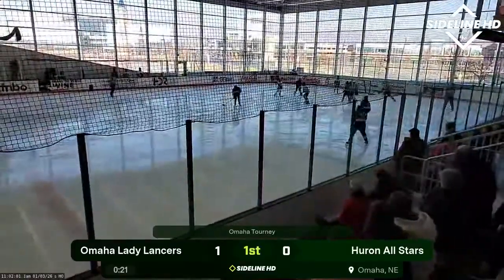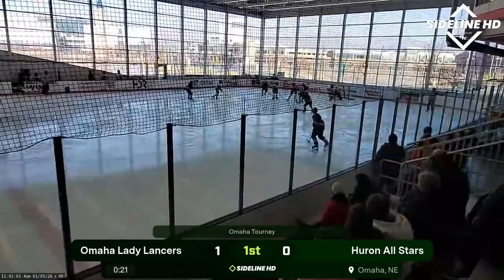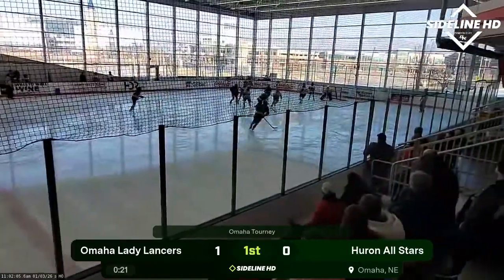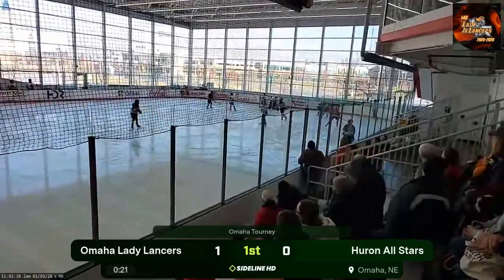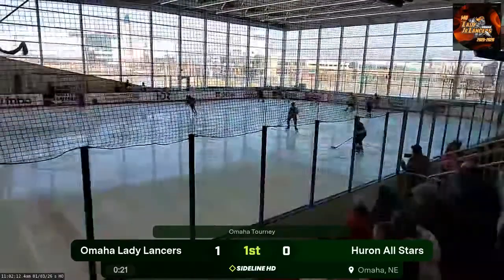Olivia gets that back to Bristol. Bristol fires it towards the middle. Pinballs around in there, and Huron's collapsed in front of that. There, Kinsey gets a hard shot right off the belly button of number 20. That looked like that must have stung a bit.